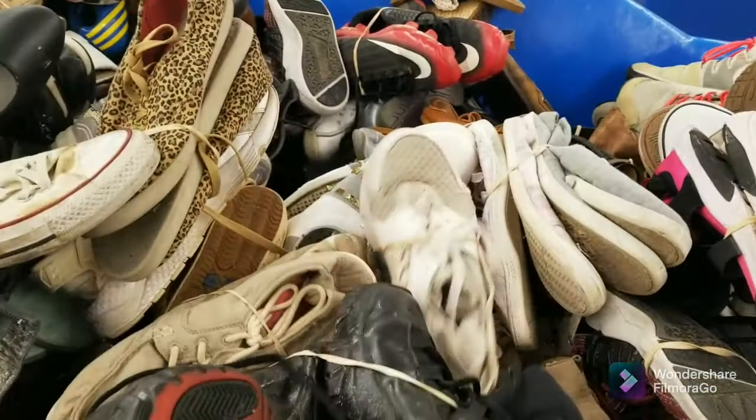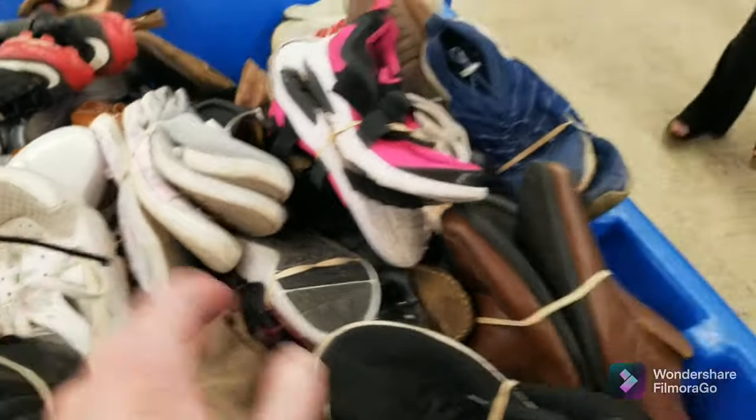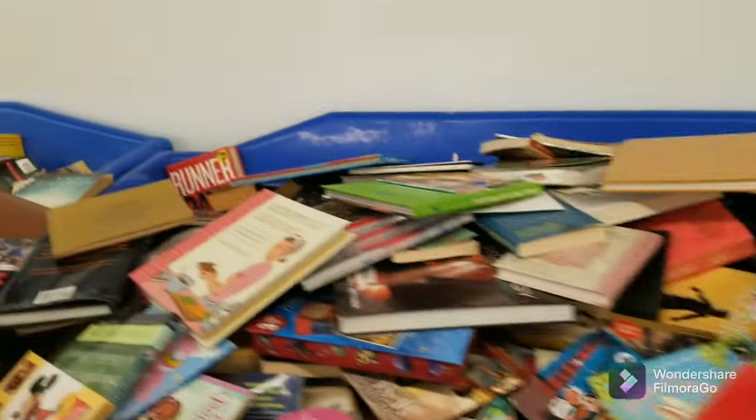We were there for like an hour to an hour and a half or so, and apparently people were throwing shoes at each other. I didn't get that on film. I didn't realize it was happening. Otherwise, I would have filmed it just for the fun of it, because I don't care that much about shoes to get in there in the middle of that.